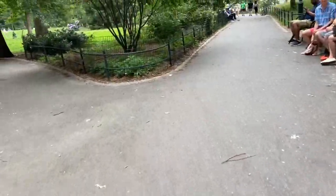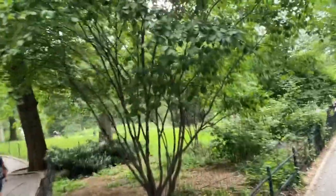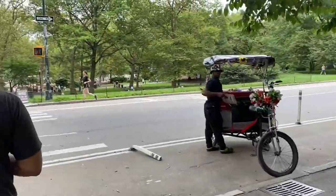Welcome to Central Park, the green heart of New York City. This 843-acre oasis in the middle of Manhattan offers a delightful escape from the city's hustle and bustle. Let's take a brief tour and discover some of the highlights.